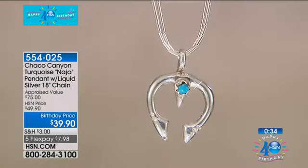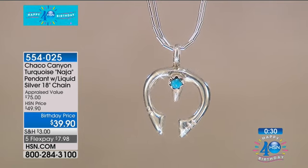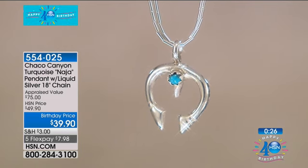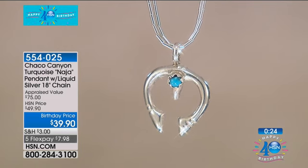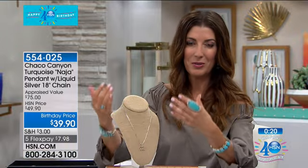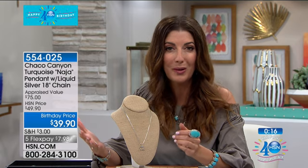I love that, because the Native American culture, of course, goes back hundreds, if not thousands of years, and the wonderful traditions and these wonderful symbols, they still bring meaning to their lives every single day. Now, you can have a little piece of that culture, and you can have something to treasure for years to come, something that's so different, something that's so intriguing, and I love it when jewelry has a meaning, it has a symbol, it has a story behind it.